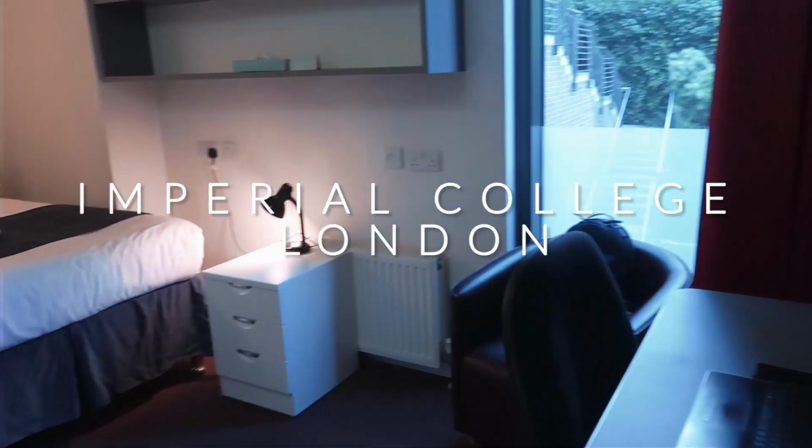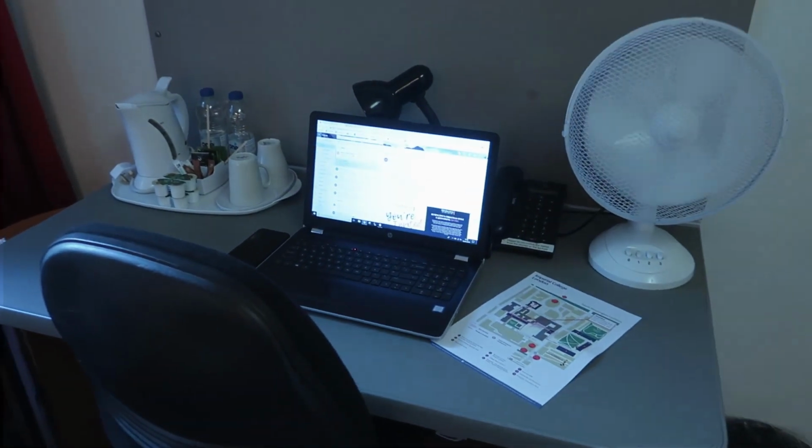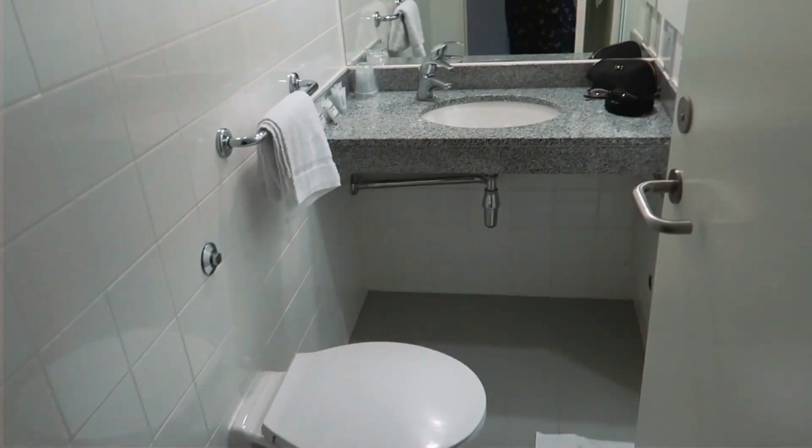So this is my room for the night. So we've got a double bed, loads of storage. I've got a little desk area. But you know, when you're in London, all you want to do is just have a base, and this is the perfect space.